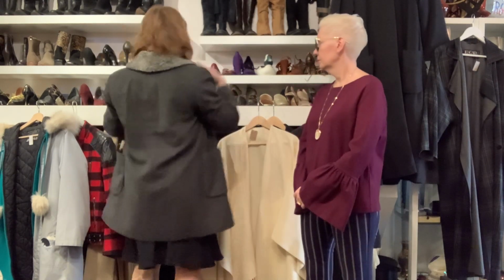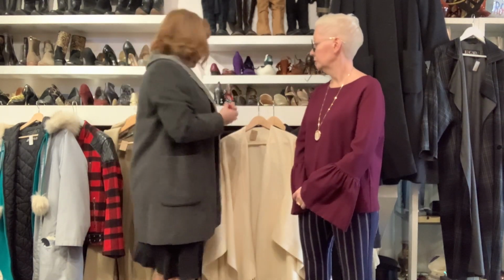So how great is that? And then it has beautiful pockets. It's a perfect color for something sparkly. You could just throw this over top if you're running to the grocery store and you're wearing jeans, or maybe your athletic wear, and then bam, elevated.